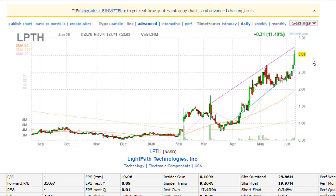So the third stock is going to be LPTH. Now this stock, I put it on this top 3 penny stocks to buy or to watch right now because it broke out. This is a very classical technical analysis trade because it's trending up to the upside. As you can see over here, this was the resistance area that we were looking for, around $2.70, and it broke out of that area and closed above it too. So it's at a $3 price point area.